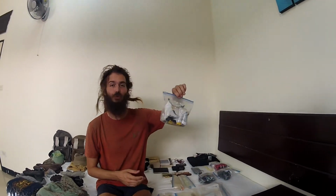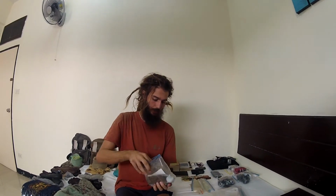Then this is the random bag. Anything goes almost. A few things there that are good to have.